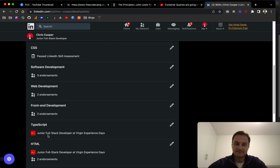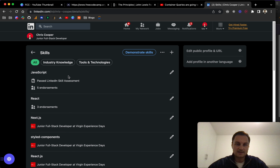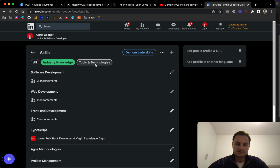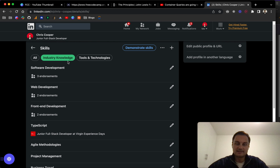And as you can see, I've attributed some of these skills to my current job as well, which I was doing when I was getting out there for my more recent round of interviews for that second role. But as you can see, you can break it down by tools and technologies and industry knowledge. So these are all the different technologies. And as I said, these LinkedIn skills assessments are really good to do.